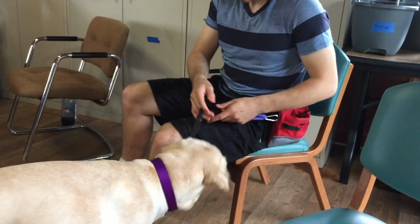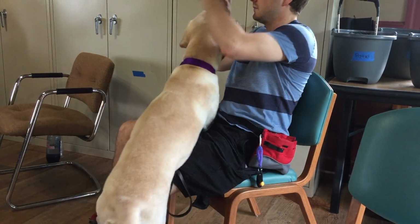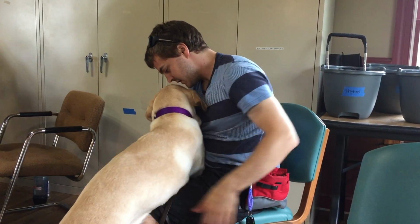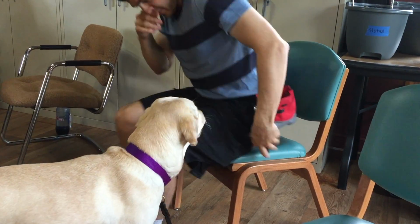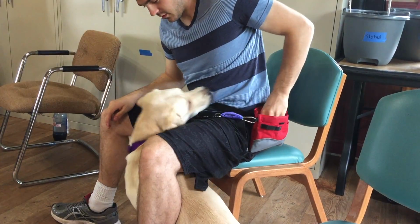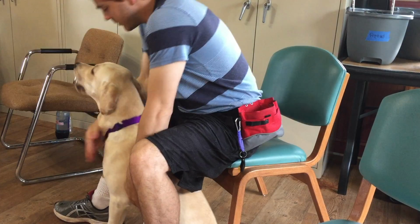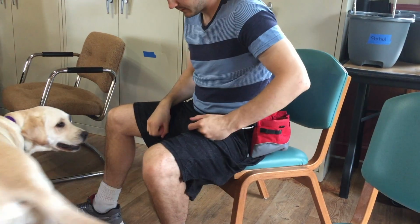So we started out mainly by reiterating some of the cues that she already knows and that I already know, just to make sure that we were still working on it and that it was still fresh in our minds. She's really good at listening to cues, and I think that making sure that we focus on positive reinforcement is a very good method of making sure that the dog not only does what you want, but that they also want to do it themselves.